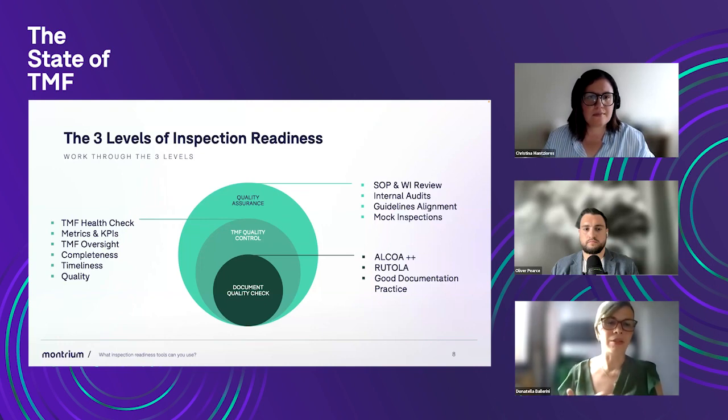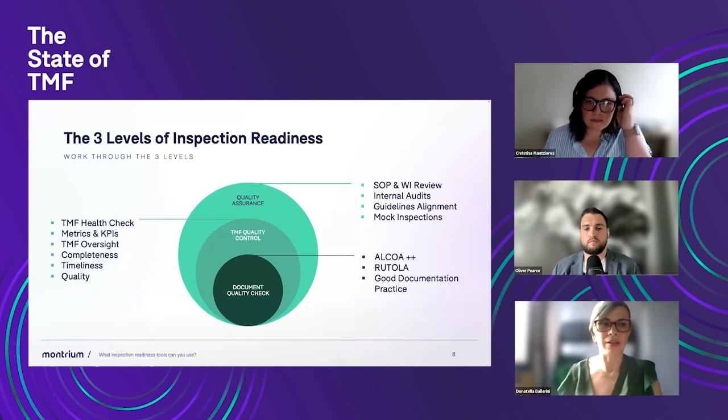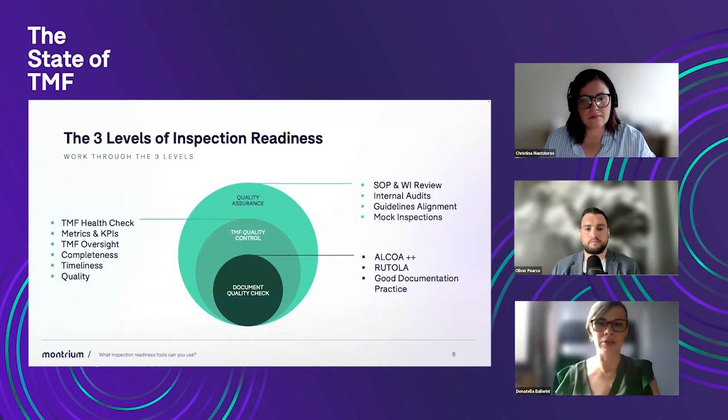So this is why, when it comes to TMF health checks, metrics, oversight, and metrics assessment, it means that you have to check your TMF also from a more holistic perspective, and not just as single documents, but you have to check these cross-references. You have to verify if the metrics that we can find in the TMF are good and the status that they show is good enough to be inspection ready, or maybe if they highlight any high-risk zone in your TMF, and so you need to focus more, for example, on the quality issues, or maybe on the completeness, because some core documents are not there to tell the story.